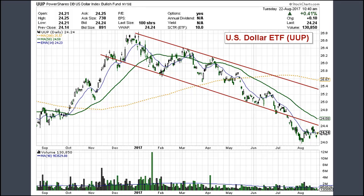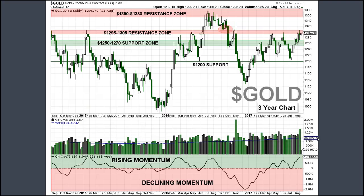Now, we haven't seen the kind of rally in gold that we would have hoped during this big sell-off. That's one of the things that Tom Cloud and I were talking about on this latest podcast when I had him on. But anyway, taking a look here at gold, we see the same problem. We have certainly broken out. We broke past this 1250, 1270 stubborn resistance. Now it's support. We're hanging tough right here at the 1295 to 1305 resistance, and it's serving as a strong resistance right now.